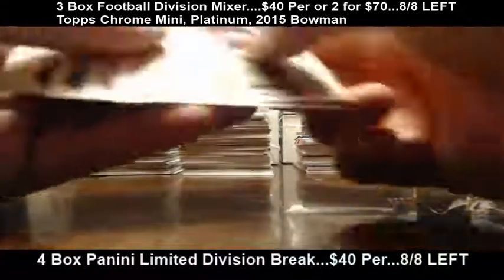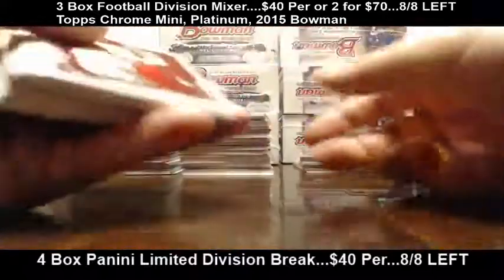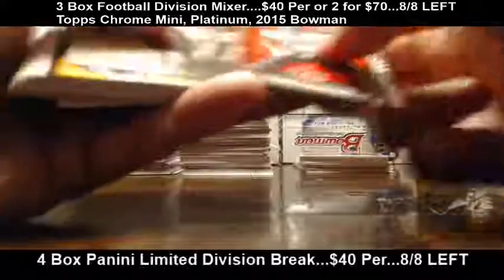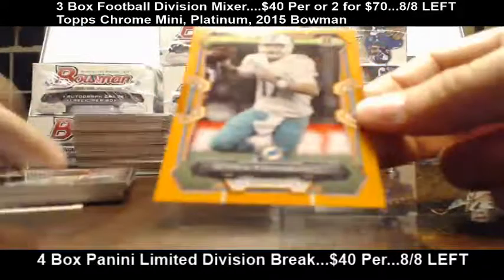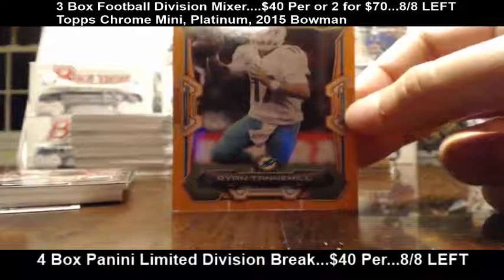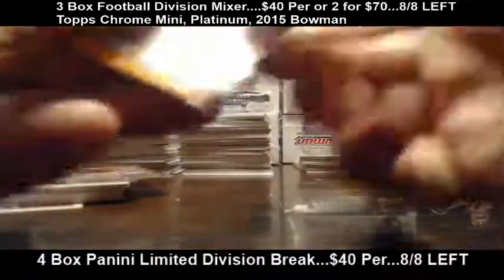All right, so he's the Cowboys. DRP, you're saving us on this one, so we don't have to look him up tomorrow. That's perfect. Got another orange. Ryan Tannehill. A little Tannehill action for the Dolphins. On a 299.